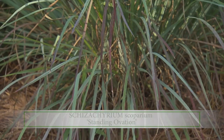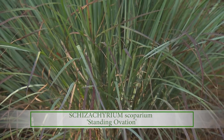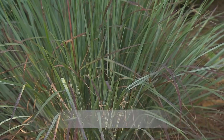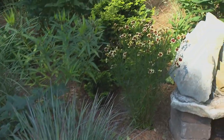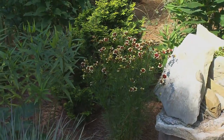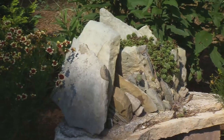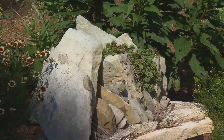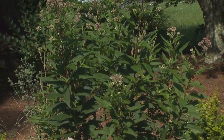Standing Ovation switchgrass, you can see some of the same purple color in the leaves. Okay, and then bouncing off of that, we've got the coreopsis with sort of the same color in the center. The sedums in the slab planter and the crevice garden, the colors come and go, but it'll have that same color in that sedum earlier in the year. And the Joe Pye will again have the same color.